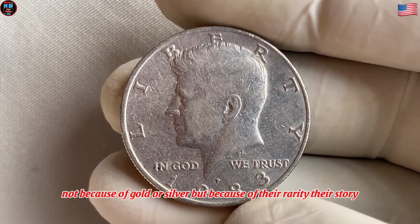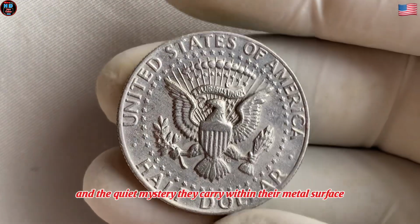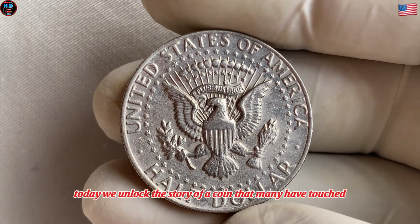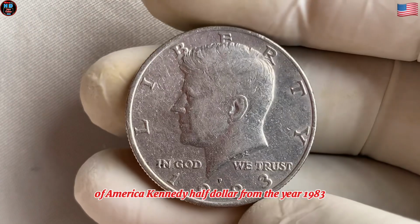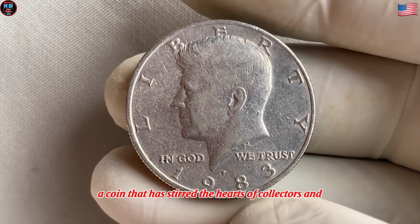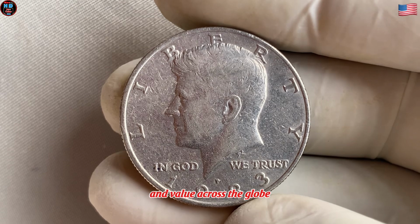Top 3. In the vast and thrilling world of coin collecting, there are coins that shine brighter than others, not because of gold or silver, but because of their rarity, their story, and the quiet mystery they carry within their metal surface. Today, we unlock the story of a coin that many have touched, yet few have truly understood. It's the United States of America Kennedy half-dollar from the year 1983, a coin that has stirred the hearts of collectors and continues to rise in both fame and value across the globe.